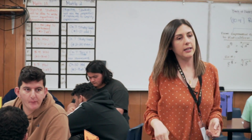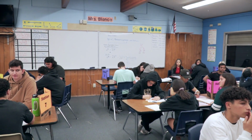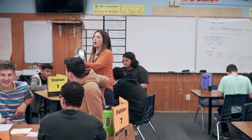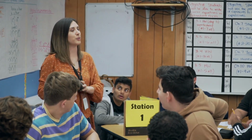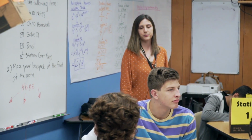Now, what's neat about these lockboxes is that there's one assigned to each table. So if your table has an A on it, then you're using lockbox A, and you get 3 chances to try the code. If you actually crack the code, you'll see your surprise inside. So at stations 2 and 7, it's the orange stations.